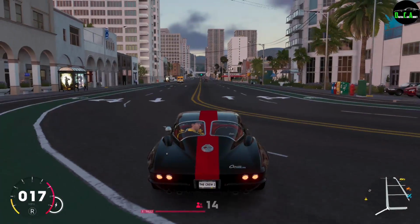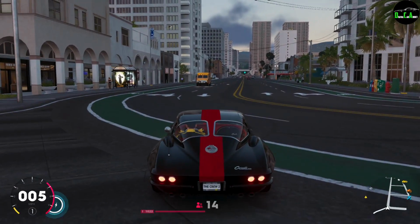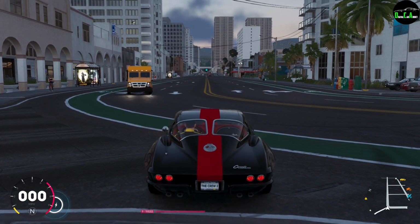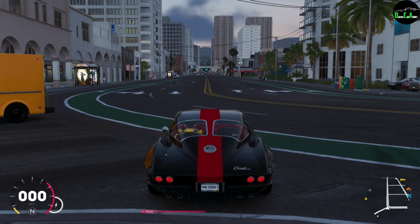As much road as we can. And this top speed run again is 100% stock. No modifications whatsoever, performance-wise. And all cars in The Crew 2 come with nitrous stock. So we're going to be using nitrous at the very end to get us up to that top speed. Alright, here we go.